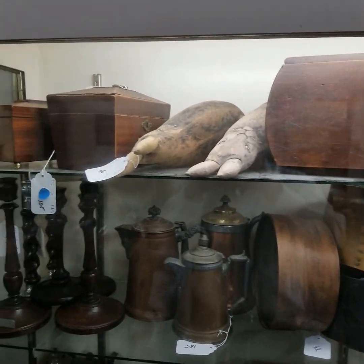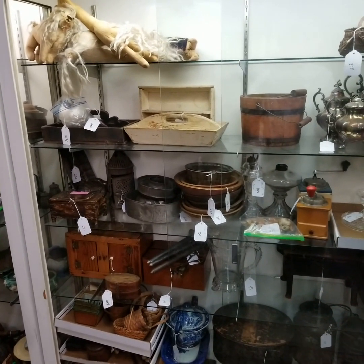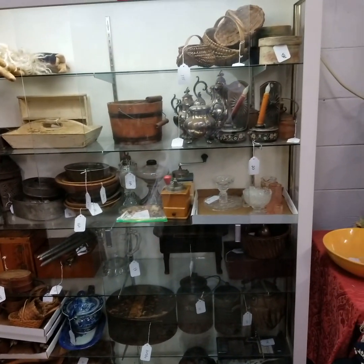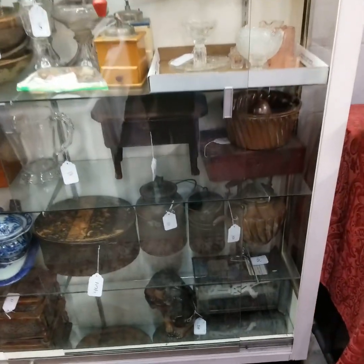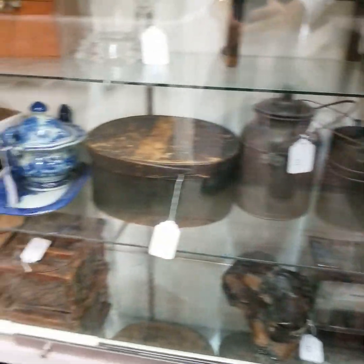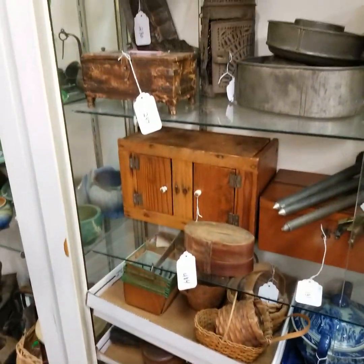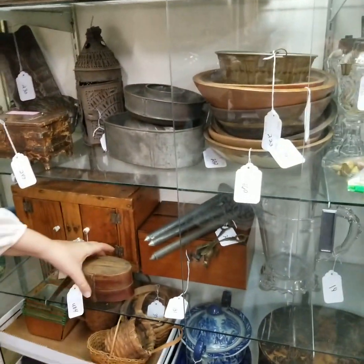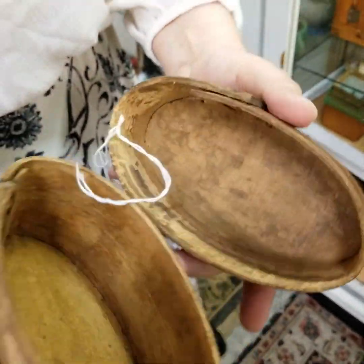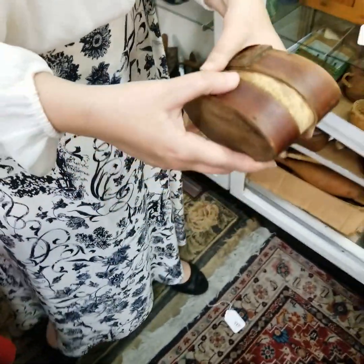Case number 1. Go. And another case full of primitives. Now, this is a single owner collection up to lot 500. And it's just amazing the amount of stuff. There's many lots that have multiple items in the lot. So the whole warehouse is very full at the moment. Great baskets. Love this little piece. Yeah, I mean, look at the age. Oops, and there goes the tag.